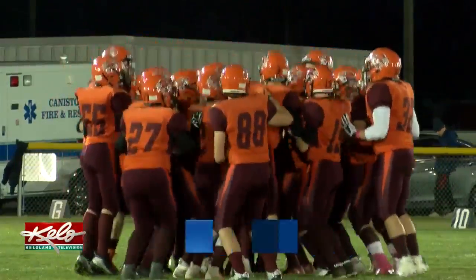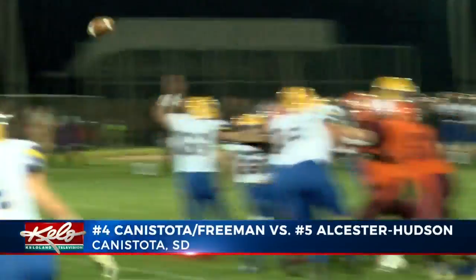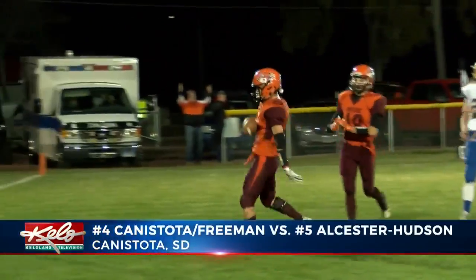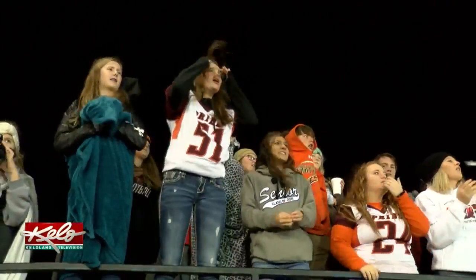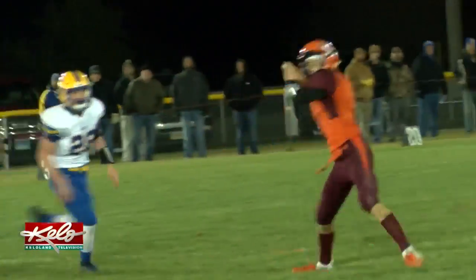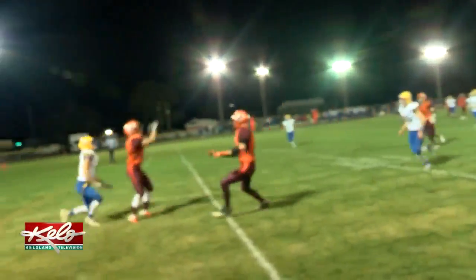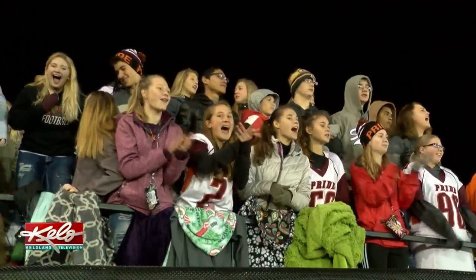In Class 9A, Canastota Freeman met Alcester Hudson in the 4-versus-5 matchup. Opening drive, Trey Orton makes the quick toss to Tristan Pierce, takes in 8 untouched, 8-0 Pride, and the student section goes wild. Second quarter, Ortman rolls out, buys time, and he's got Ortman wide open. Tice Ortman goes up, gets the ball, and then fights in for the 27-yard score, 22-0 Pride.